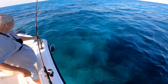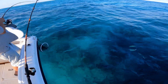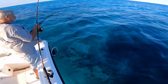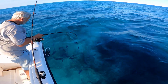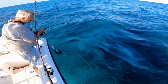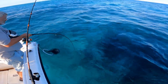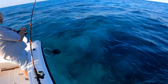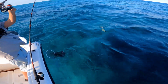Got a fish on back here. Don't know what it is, but we're gonna find out, I hope. Biting pretty good. Oh yeah. Pulling a little bit of drag. Haven't seen it yet. Biting pretty hard. Oh, it's the big old chub. It's the big chub.